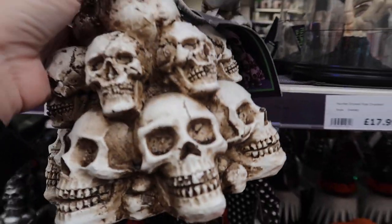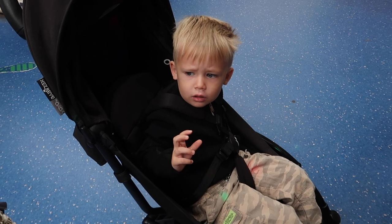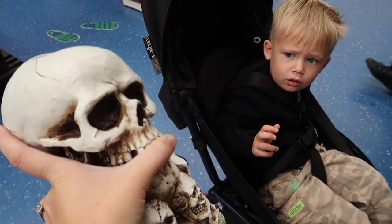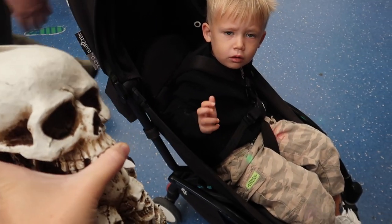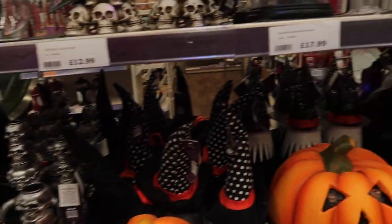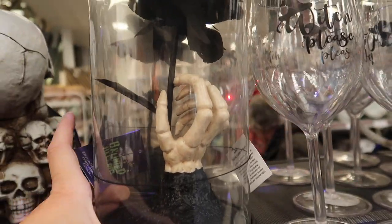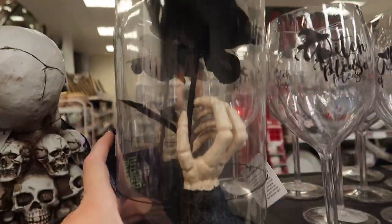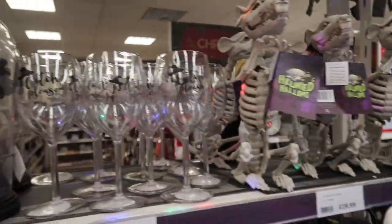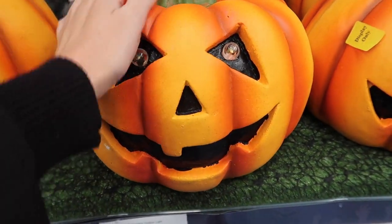I'm gonna get this today because you don't like this. It's not real. They're just like pretty little heads. Yeah? Mummy gonna get it? Oh God, this is also really cool. It's like Beauty and the Beast, isn't it? This is $17.99.